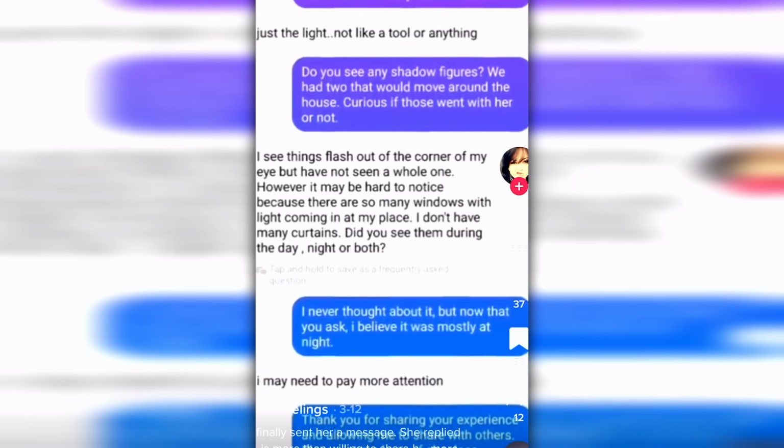And then she keeps saying in a lot of the videos, like, people are gonna pick it apart anyway. Skeptics are going to not believe me no matter what, which is fine.